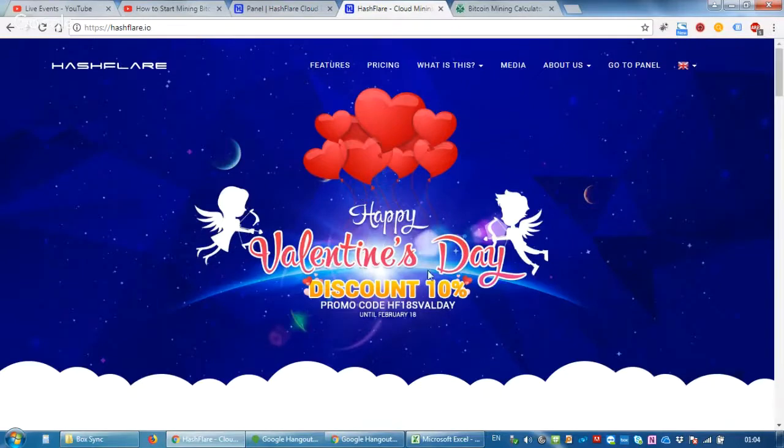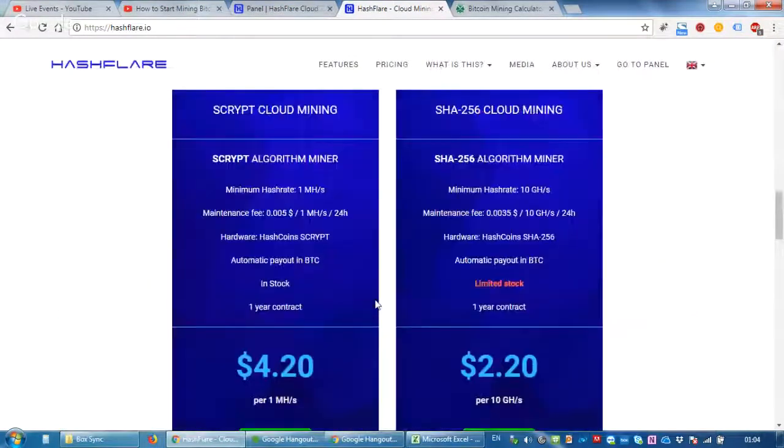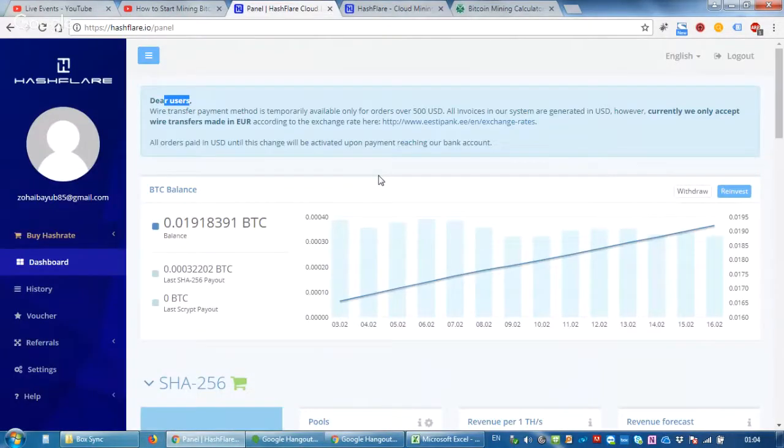They've got a Valentine's discount of about 10% going on, but I'd still say it's not really profitable at the current prices of $2.2 per 10 gigahashes. That's about $220 per terahash. It's not really profitable at the moment, and I'll probably not invest anything more into it.